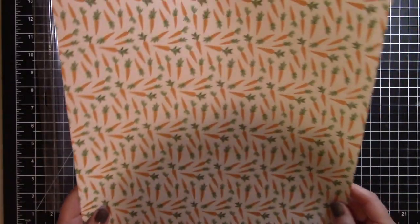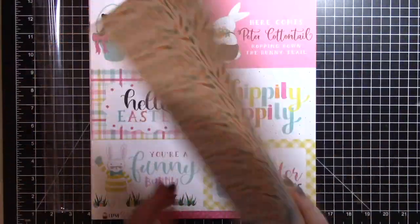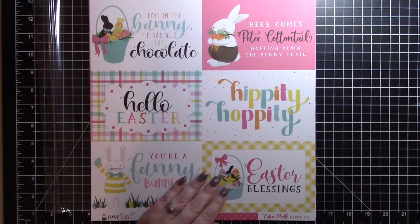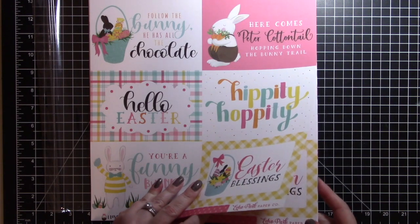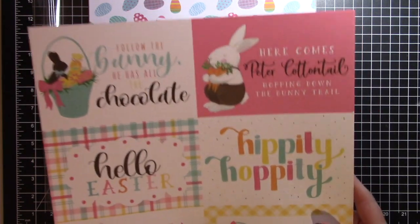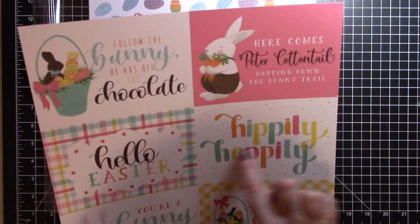And the back has carrots. Darn it, don't put something good on the back. I like the carrots. They're really cute. Okay, and then we have some of the 3x4, 4x6 cut-aparts. I don't know my math very good. I like that one. And hippity hoppity.